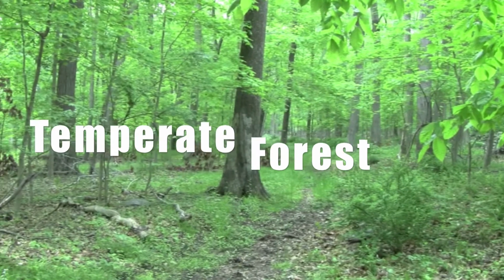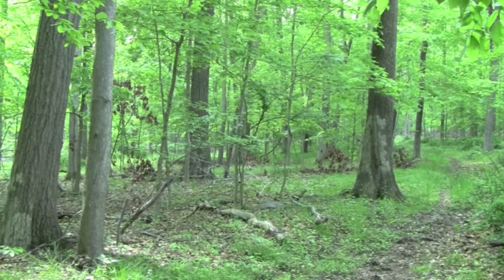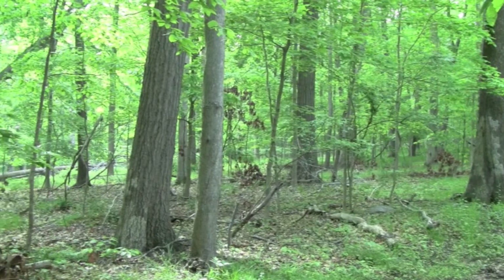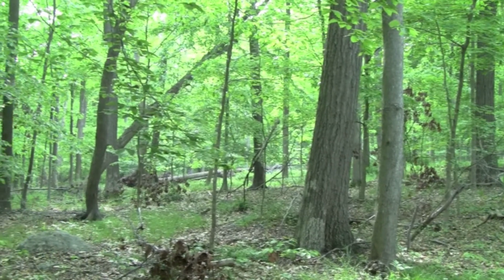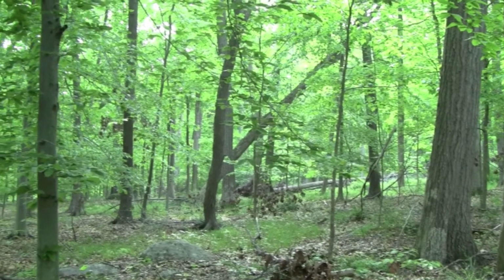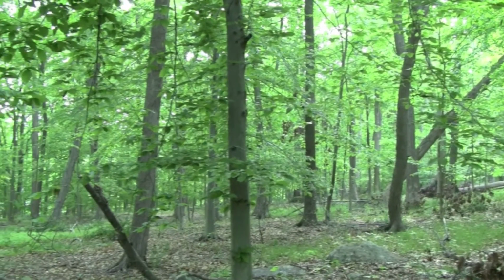A temperate broadleaf deciduous forest has unique deciduous trees that have leaves that change color based on the season. It has 20 to 60 inches of rain that are distributed evenly throughout the year. It also has 4 different seasons: fall, winter, spring, and summer, and each are associated with different temperatures of cold and warm.